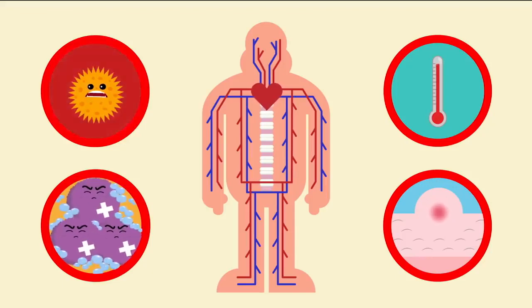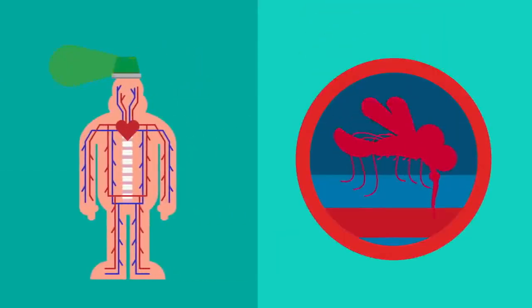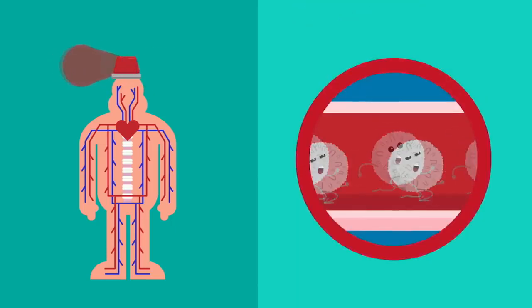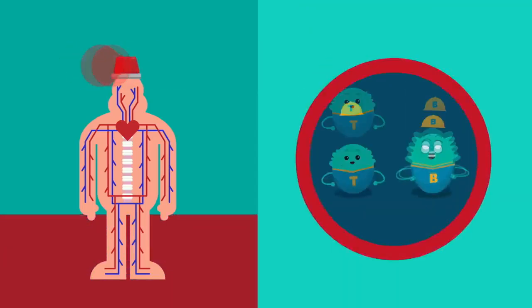That also attracts phagocytes, which consume the invaders and the damaged cells. Usually, an immune response will eradicate a threat within a few days. It won't always stop you from getting ill, but that's not its purpose. Its actual job is to stop a threat from escalating to dangerous levels inside your body.